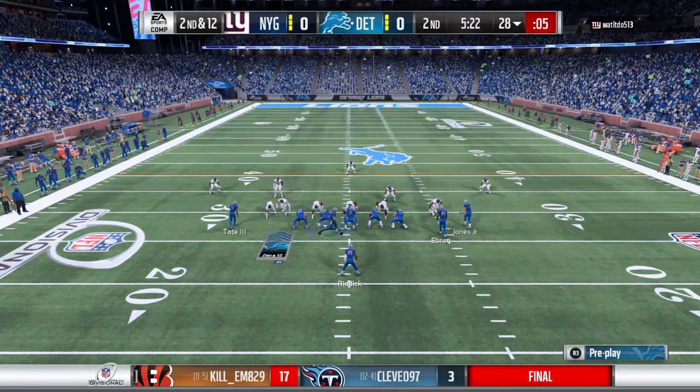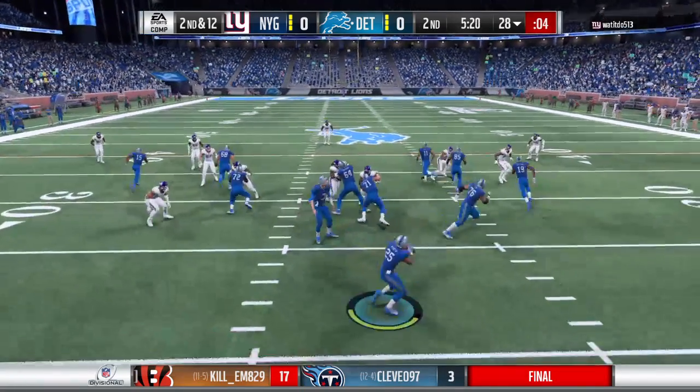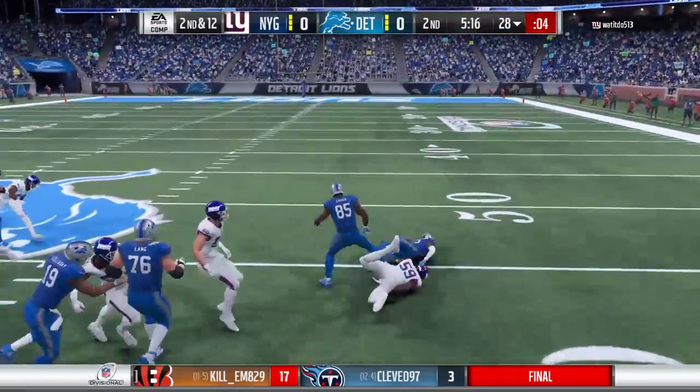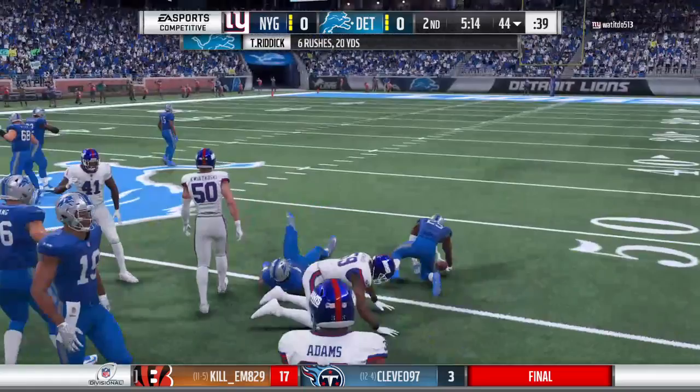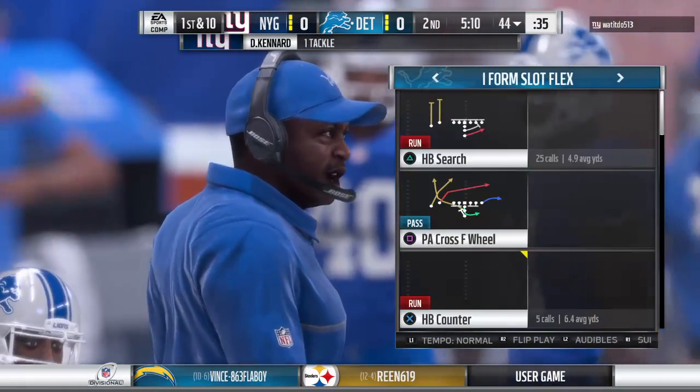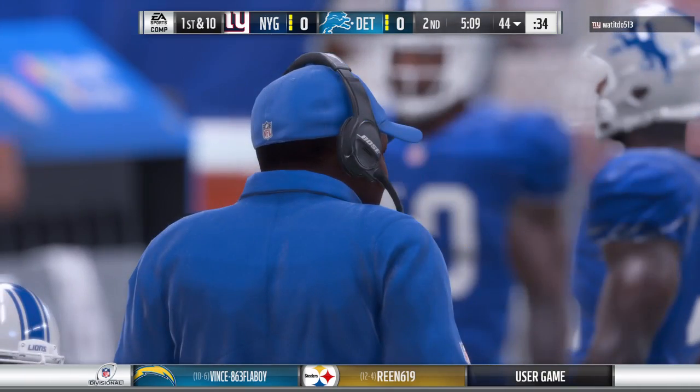They'll send a receiver here in motion right. Now they'll run it on the toss. He finds an opening past the 40, and they'll get it up just short of the 45 at the 44. That one good for 16, and the drive will continue.